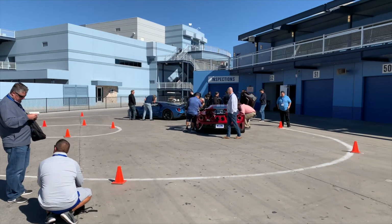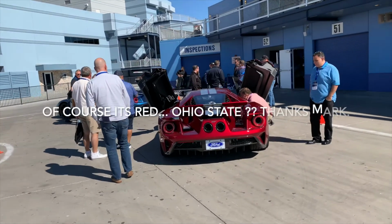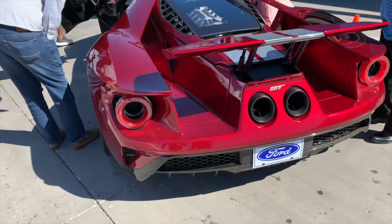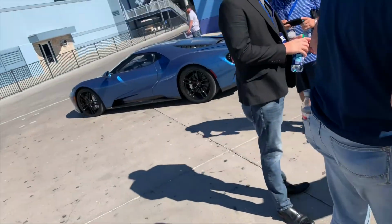This is what I've been waiting for here. Then we got the dueling dragon colors, red and blue. Good Lord, an Ohio State Buckeye car. Good Lord, look at this. All these Michigan guys run an Ohio State Buckeye car out here. This is insane.